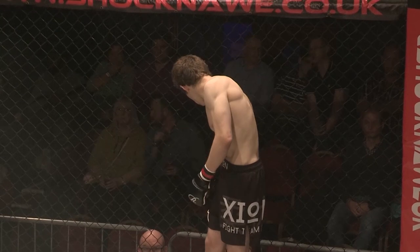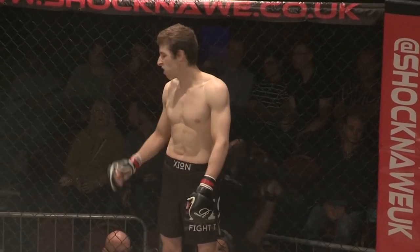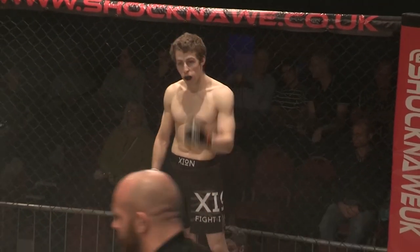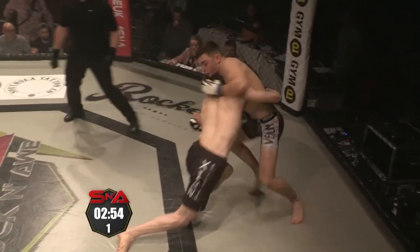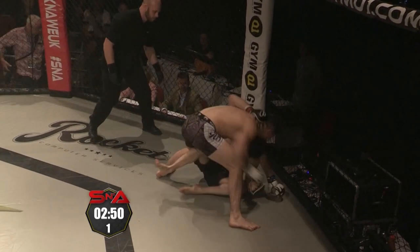Before we get this bout underway between James McCormack and Sam Gibson. Young guys back out at it, hungry to impress in front of this crowd here at the Guildhall in Portsmouth. Oh, fast start, very fast start. Action coming thick and fast here at Shock and Awe.